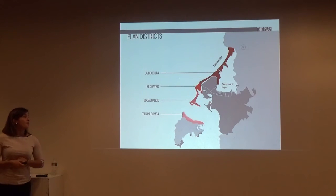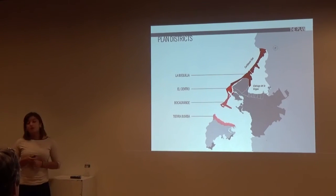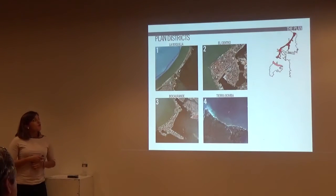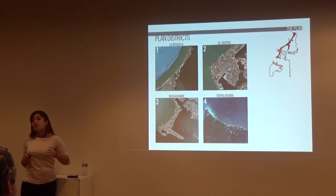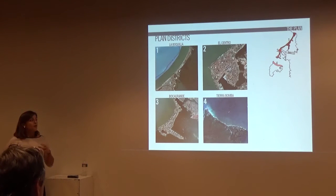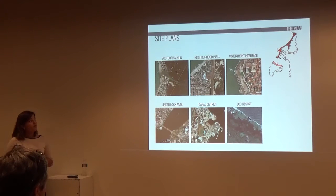Okay, so just to reorient you again, these are 4 areas that we're going to be talking about throughout our plans. La Boquilla to the north, El Centro, which is a UNESCO World Heritage Site, Boca Grande, and then the island of Tierra Bamba. So we broke up our plan to discuss today into 4 districts, the ones I just mentioned. And we did this because we have 4 frameworks for Cartagena, but like other Latin American cities such as Medellin and Bogota, they've been very successful with having these large networks such as transportation work as the guides for these small interventions. So with that, through those 4 district plans, we then have 6 site-specific designs.